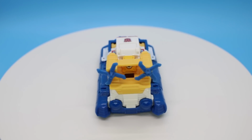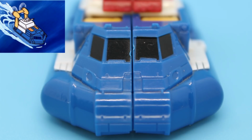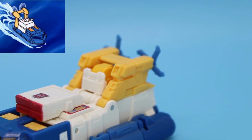This is a pretty decent representation of his alt mode, but much like the 1.0's head, every detail is wrong to an extent. The front is supposed to be triangular, not this octagon shape. It's supposed to be longer in the front and shorter overall. The pylons are supposed to be taller, thinner, and more bulbous in their turbines.